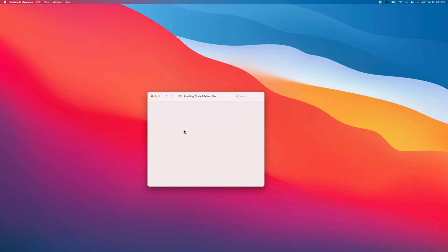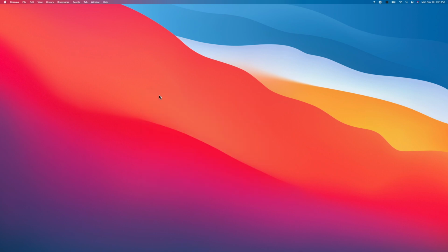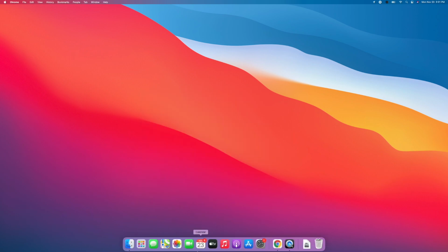Before we run any benchmarks, let's do my favorite thing and automatically hide and show the dock. That way when I'm using two monitors, I can have the dock wherever I need it to be. And it also doesn't take up that much space, or any space.